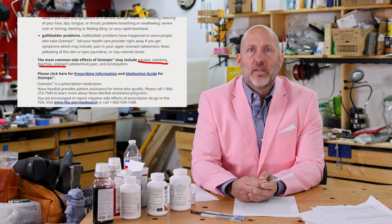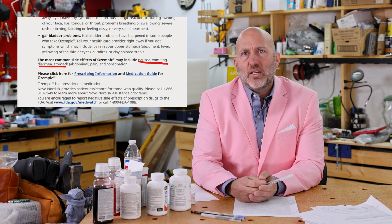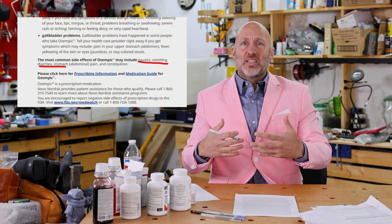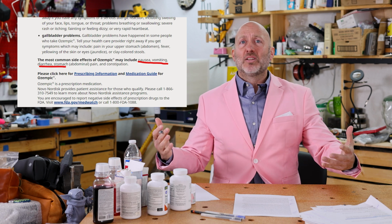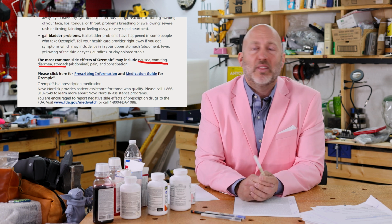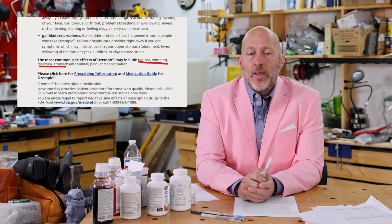Here's the other thing that happens with it. It looks like the side effect of nausea and diarrhea at some points during Ozempic and Wegovy may eject that from your body. So it's like missing a pill. If you're really ill, you may miss several pills, and that could cause you to become pregnant.